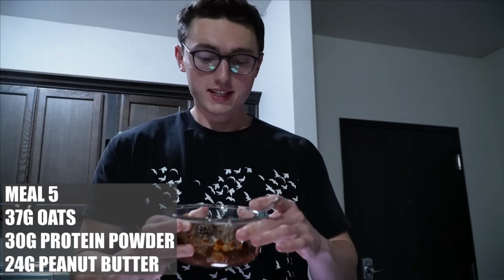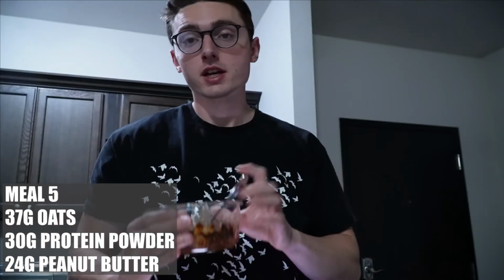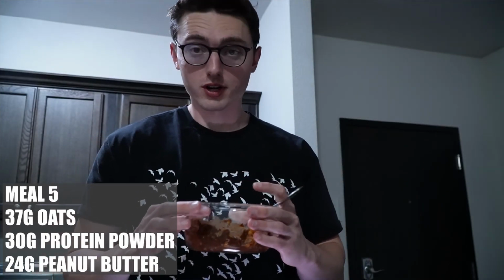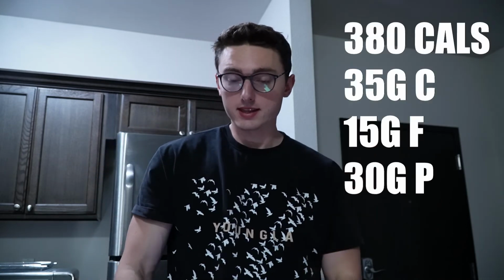All right, so here we have meal number 5, the final meal of the day. It is just what I had this morning, some protein oatmeal, 37 grams of oats, 30 grams of protein powder, and then 24 grams of peanut butter. So yeah, this is probably my favorite meal that I have during the day. Satisfies the sweet tooth and everything, so yeah, I'm excited to eat this. The macros should be on the screen right here. And then the total macros for the day should be on the screen right here.